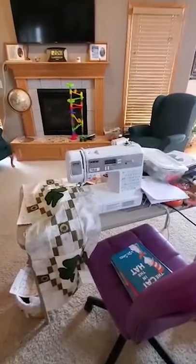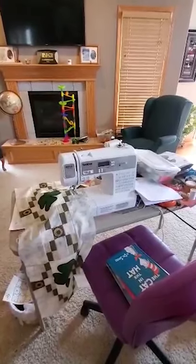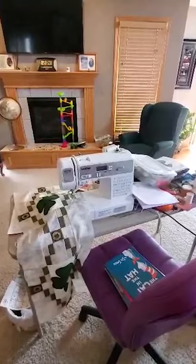And finally, since I have a 4-year-old that I don't really like to leave in another part of the house when I'm sewing, this is where I have set up sewing for the time being.